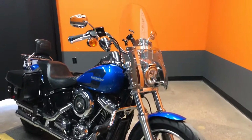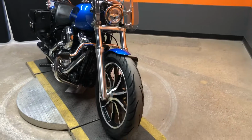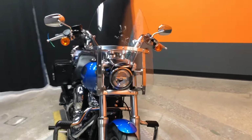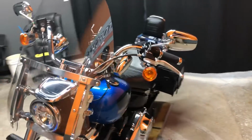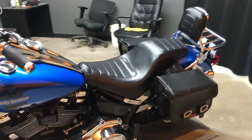So here it is on the platform, getting ready to have its photographs shot, and then we're also going to do the full walk around video outside once we're done with that. But it may not last that long. You may decide this is the one for you. It's a really good looking machine. It's super clean.